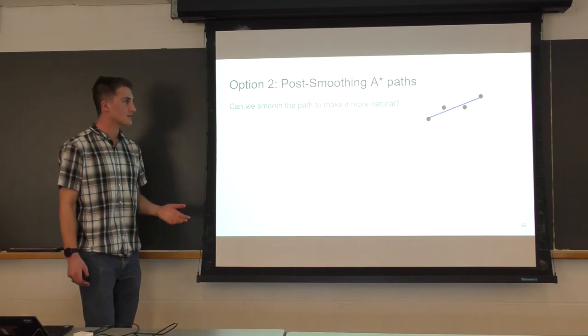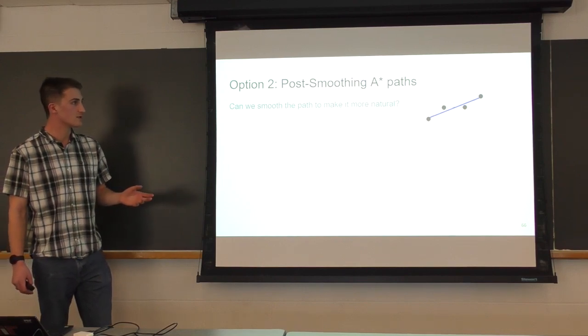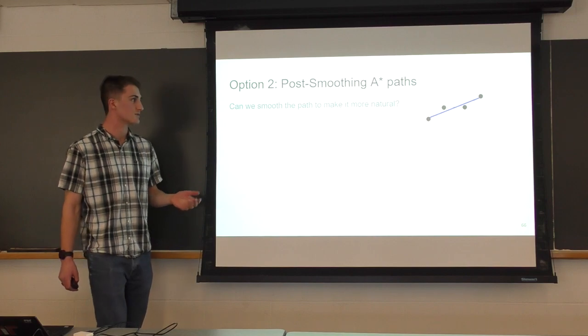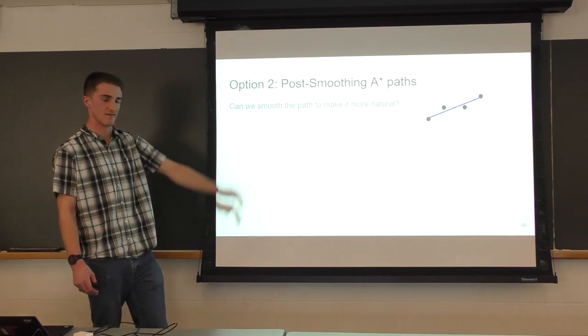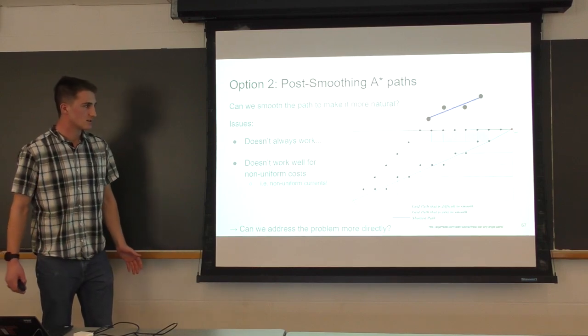So let's see if we can relax that constraint a little bit to make our path look a little more natural. The first idea to do this is you smooth the path that's given by A-star afterwards. So you can take out some intermediate nodes, and now we can have paths that travel at different angles. However, this doesn't always work.